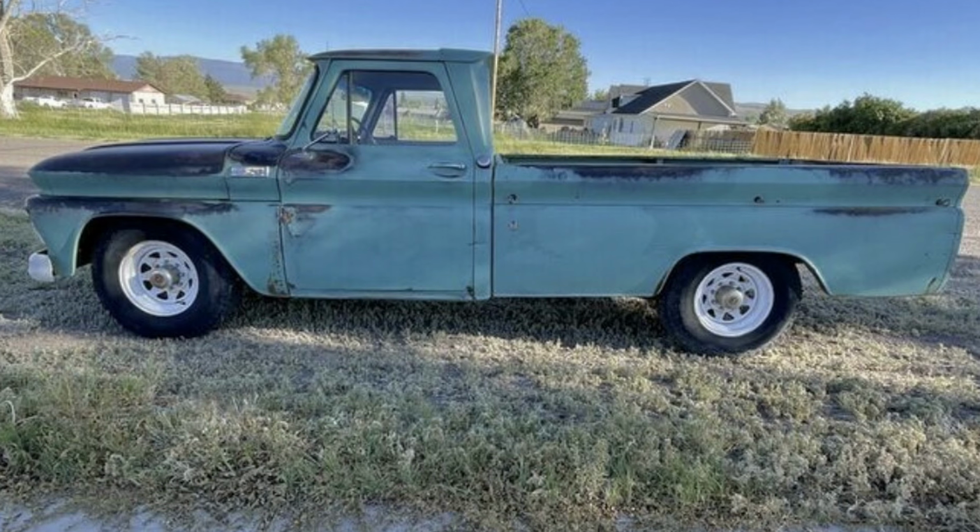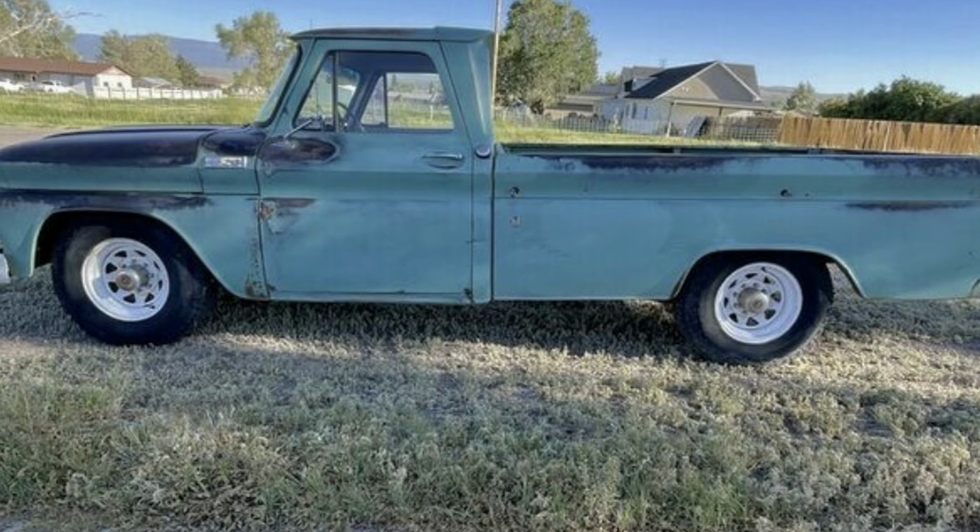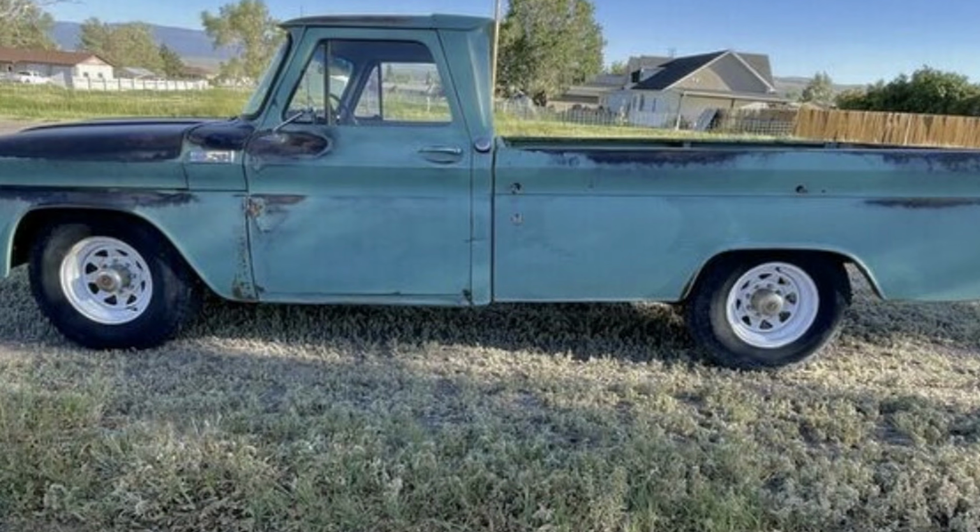Here's another similar thing. Long bed, but not bagged. It's a long bed. Okay. Nope. All right.